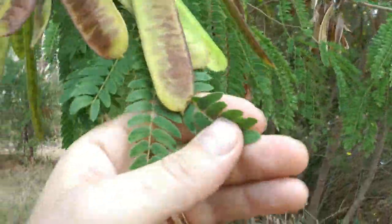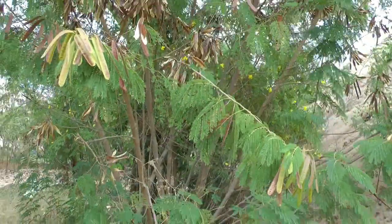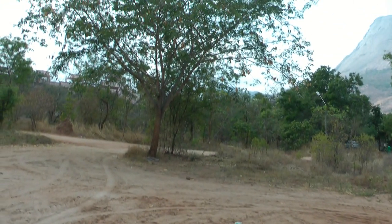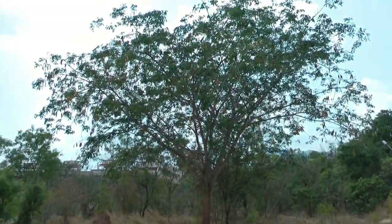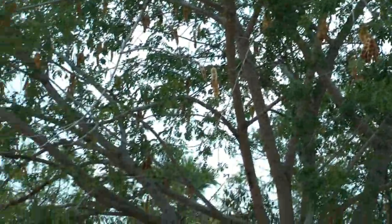And any tree that has this kind of leaf shape or pods is definitely a nitrogen fixer, and that's what I need for sure. So far I have only a few, but I've only been at it for a few minutes. Whoops. So I'm going to have a look around. This is another one as well. Look at that mountain, wow. But look at that tree there, and all the pods it's got on it. So I'm going to have some of those as well. Right, let's start collecting, huh?